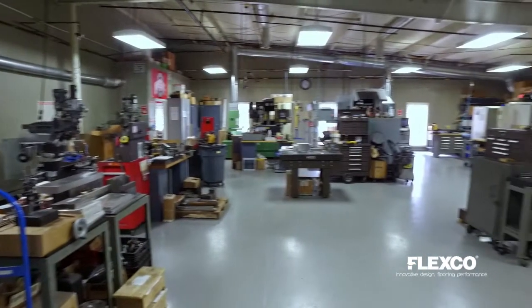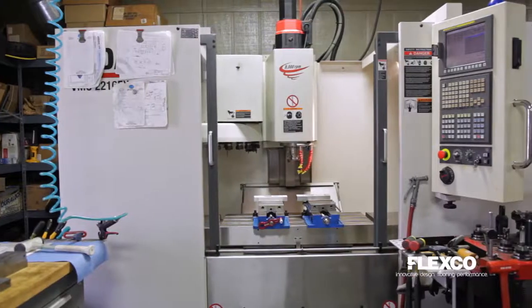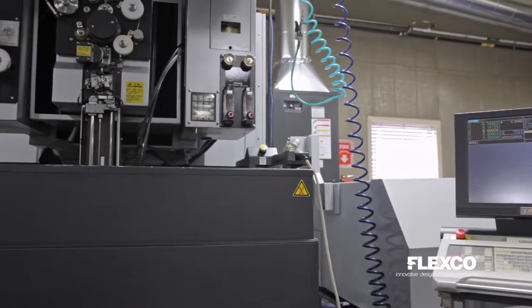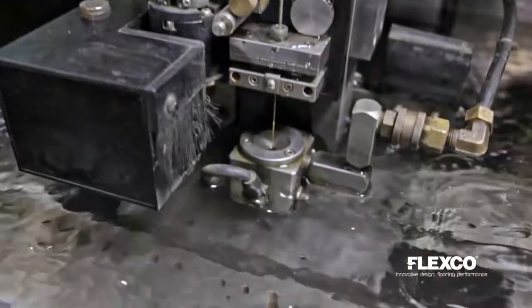FLEXCO utilizes a high-tech machine shop to design and produce all of our profile dies in-house. This allows us to maintain a high level of quality and to produce dies with significantly reduced delivery times. We have the capability to develop new profiles in-house and to manufacture new dies to support these designs.